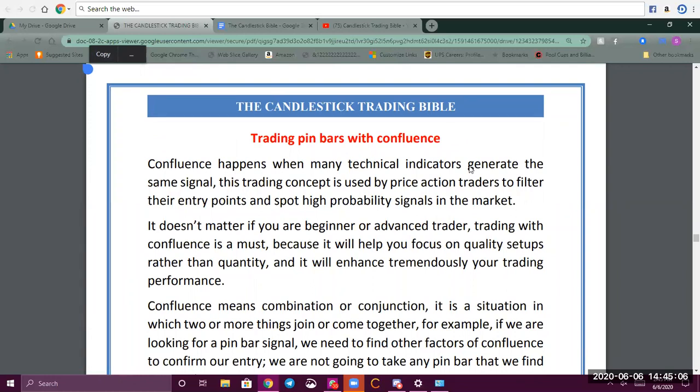Confluence happens when many technical indicators generate the same signal. This trading concept is used by price action traders to filter their entry points and spot high probability signals in the market. It doesn't matter if you are a beginner or advanced trader. Trading with confluence is a must because it will help you focus on quality setups rather than quantity. It will enhance your trading performance tremendously.